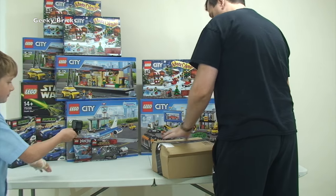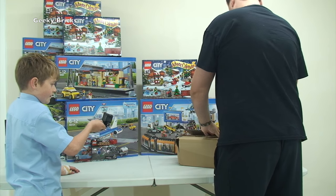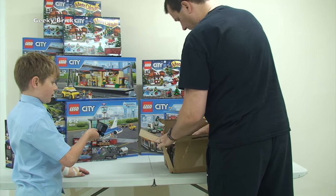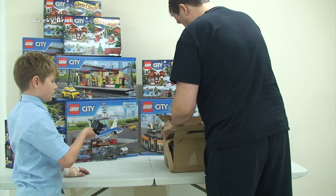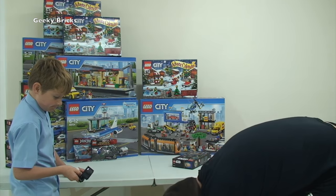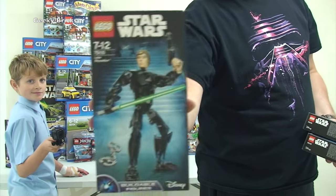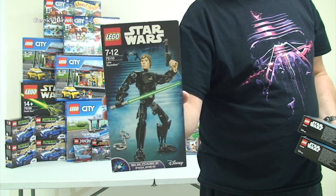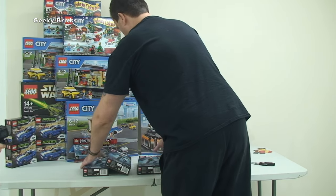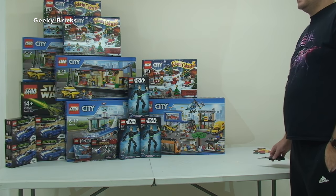There we go, another small one from Amazon again. It's squashed. Yeah, let's get this squashed box open. Right, so we have got on the floor three 75110 Luke Skywalker buildable figures. Okay, so three Luke Skywalkers. Okay, and the next one, Ethan.